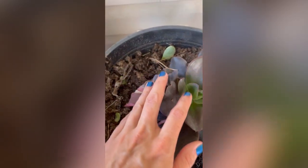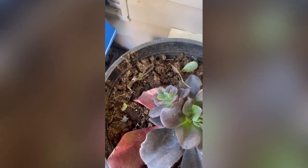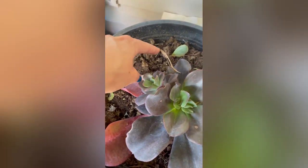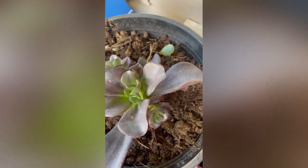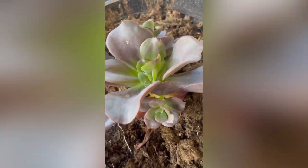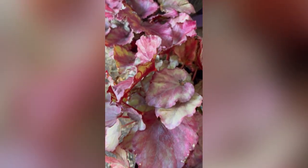Here is another succulent plant. It's happy, just a clearance plant. It was sad, now it's growing good. This fell off of either it or another plant, so I've got those started to see if they'll do anything just by laying them in the dirt.